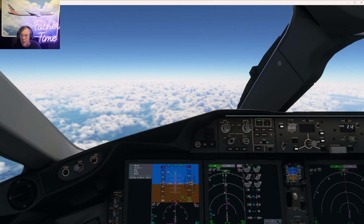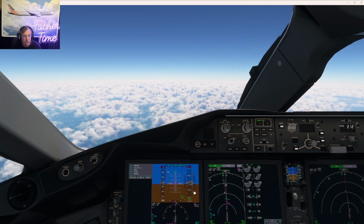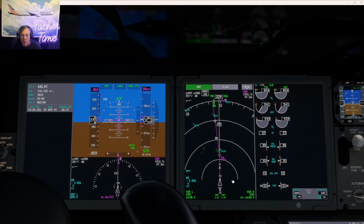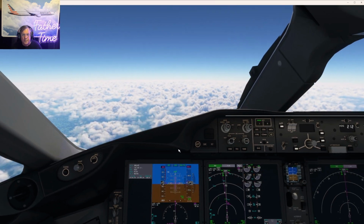Toronto Center, good day, KLM 604, flight level 400. Minneapolis was supposed to be KLM 604 Toronto. Sierra Mike. Say again, KLM 604. Hello? Toronto, hello, it's VistaJet 750, flight level 400. VistaJet 750, Toronto Center, good day.